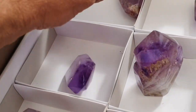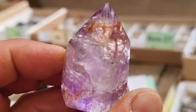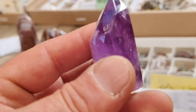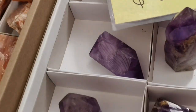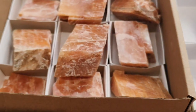They weigh hardly anything. It's 490 grams. Here, look at that veil there at the top. That's beautiful. These 6 little points are going to cost $38. That is flat 419. And then we got some orange calcite from Spitskoppen.